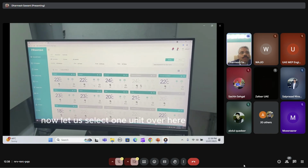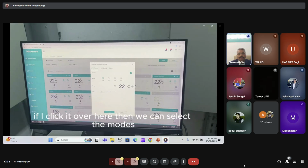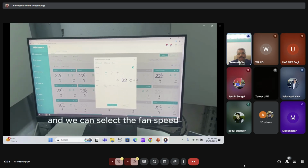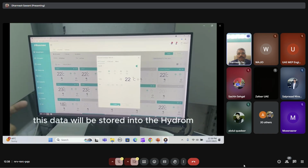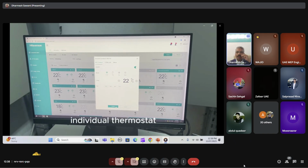Now let us select one unit over here. This is a ground corridor. In this ground corridor, if I click it over here, then we can select the modes, the temperature, and the fan speed. Once we confirm, this data will be stored in the Hi Dome and it will control the thermostat, the individual thermostat.